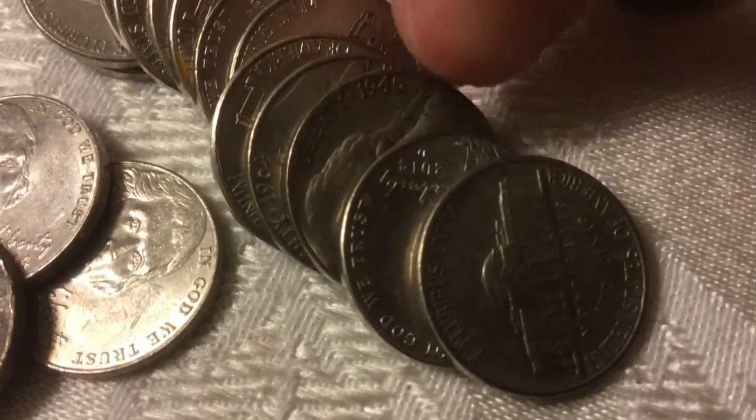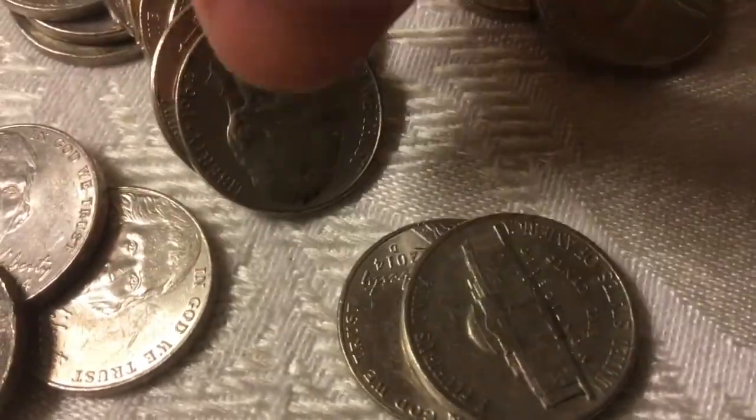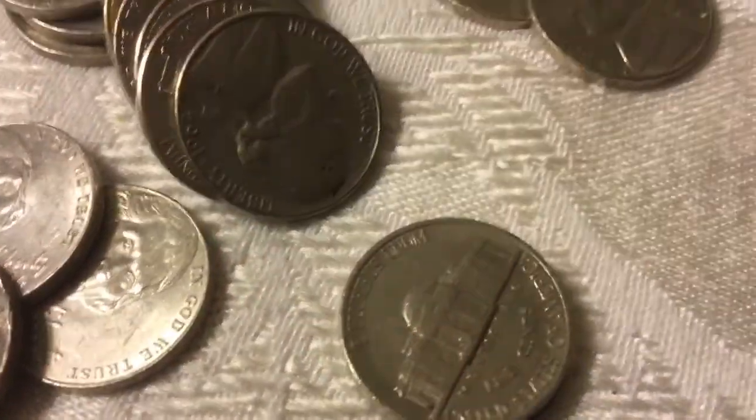Alright guys, we are here in the 4th roll, and we have another Old Jefferson, a 1946 plain date. Let's keep going.